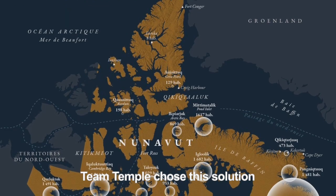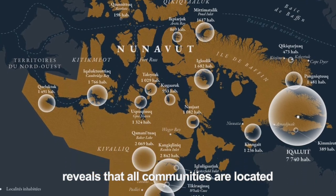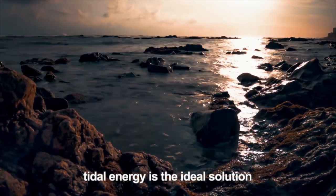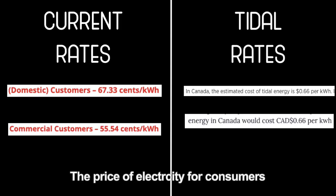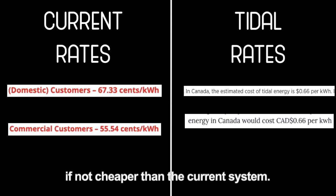Team Temple chose the solution because research on the demography of Nunavut reveals that all communities are located near a source of flowing water. Due to the independence of each city within the grid, tidal energy is the ideal solution to reducing Nunavut's impact on climate change. This year's design theme asks us to incorporate affordable and reliable energy sources to create sustainable communities. The price of electricity for consumers using tidal energy will remain the same, if not cheaper than the current system.